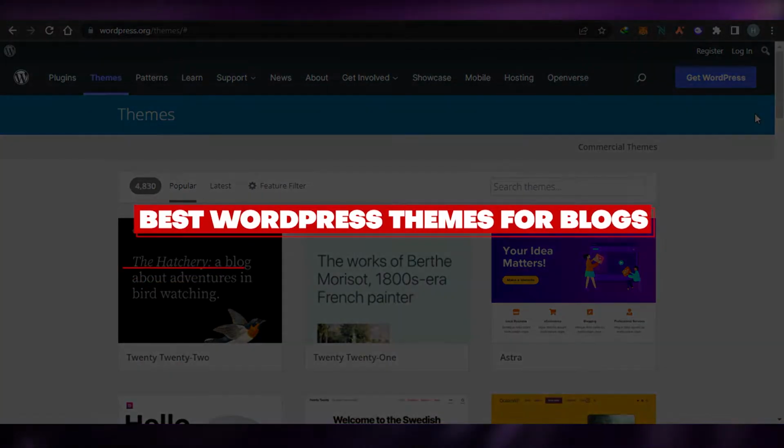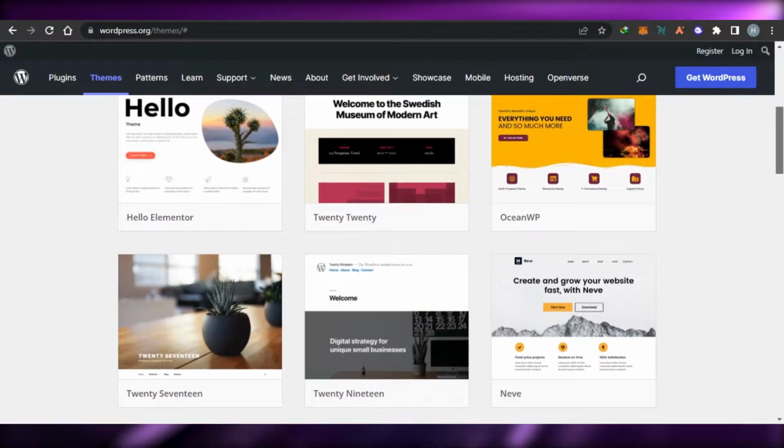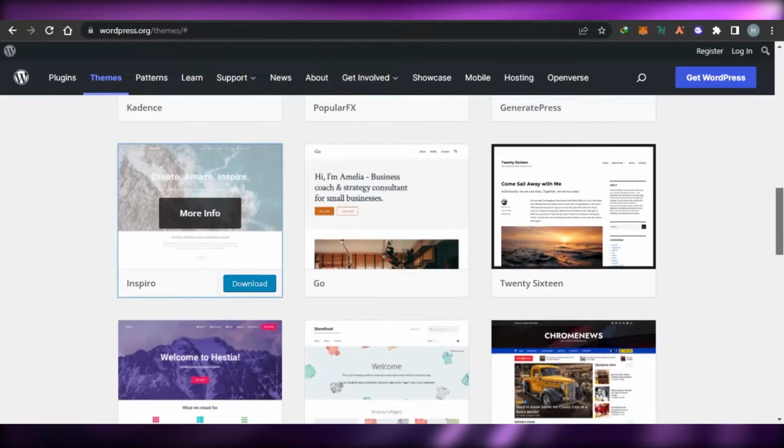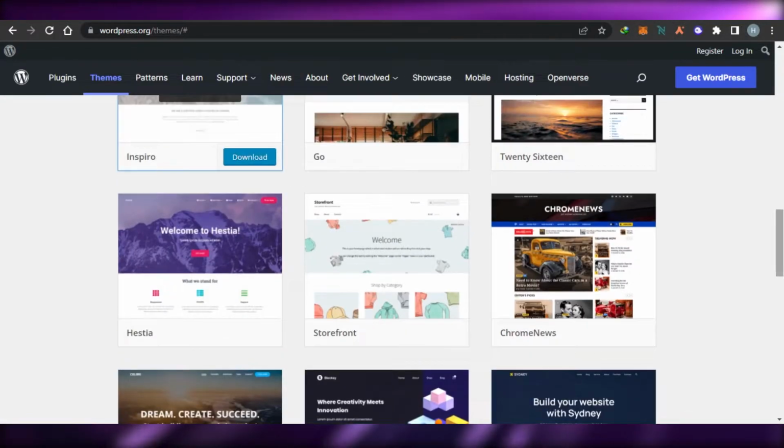Best WordPress themes for blogs. Hi guys, welcome back. Today I'm going to be showing you the best themes that you can choose on WordPress to create your own professional blog.